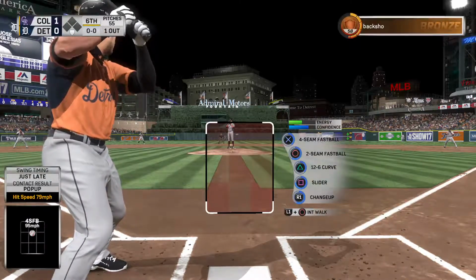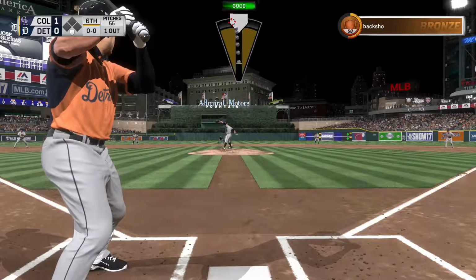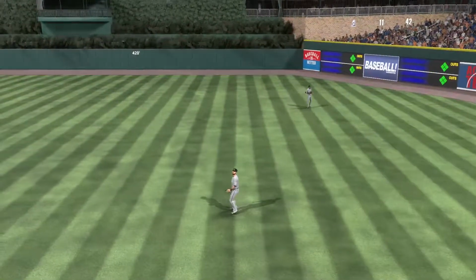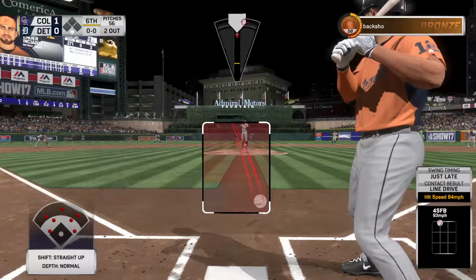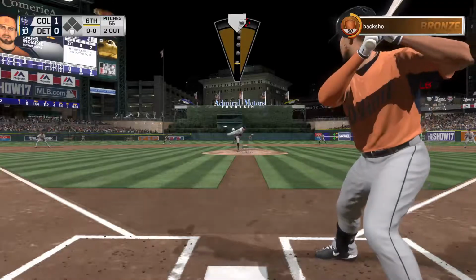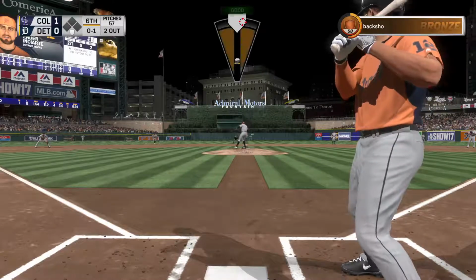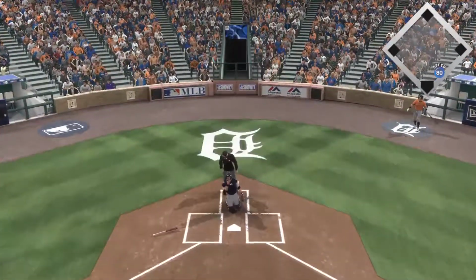Now a right-hander has started to get loose in the Colorado bullpen. Pitch swung on and hit in the air. And he will make the play out there, and there are 2 away now. Up next, here's Ender Inciarte. 0 for 2 on his line thus far. Here's a cold strike about thigh high, 0-1. And this one's chopped foul right at home plate.